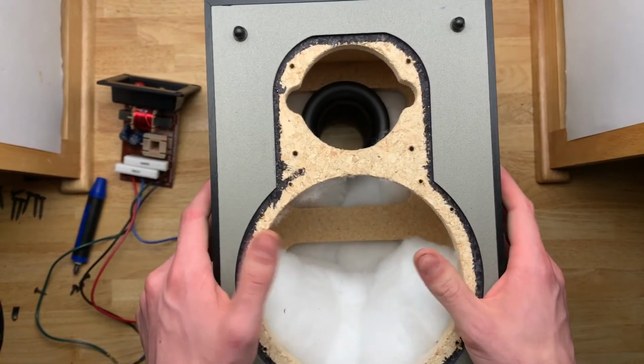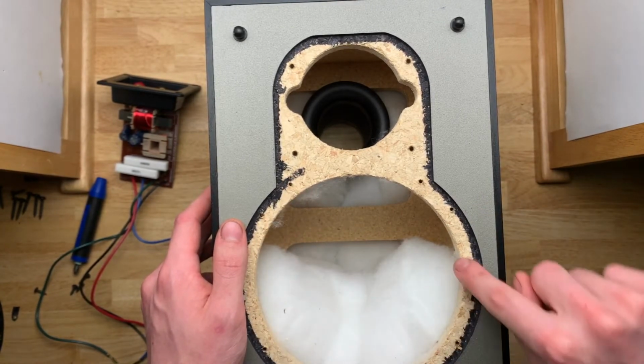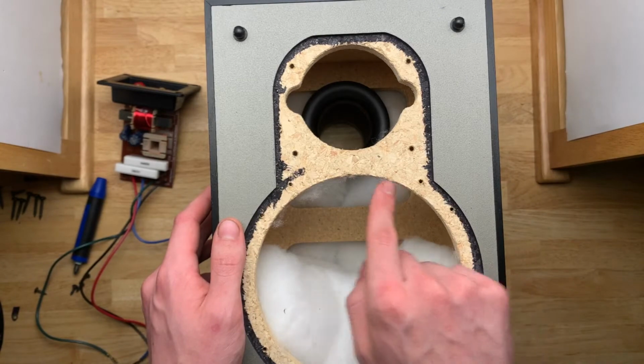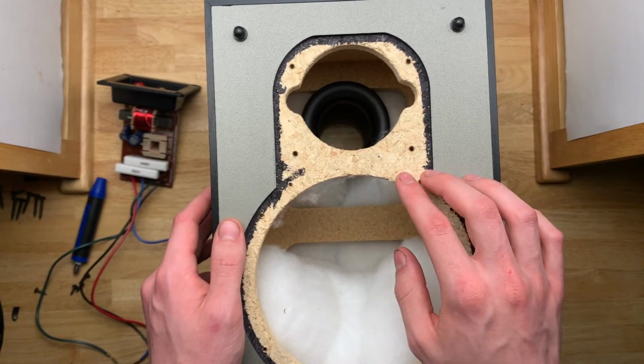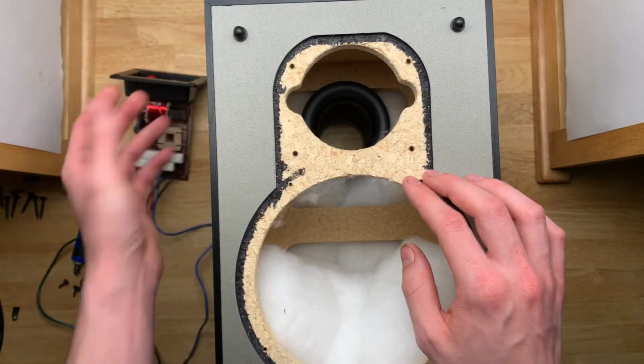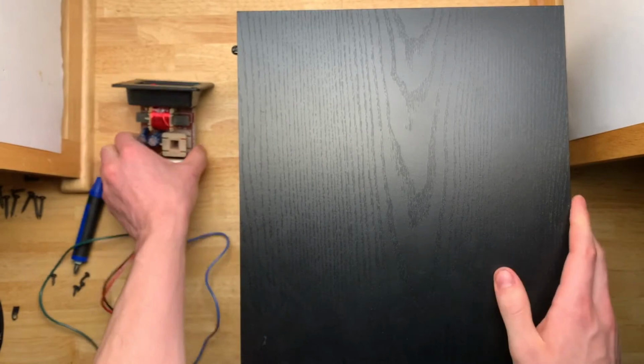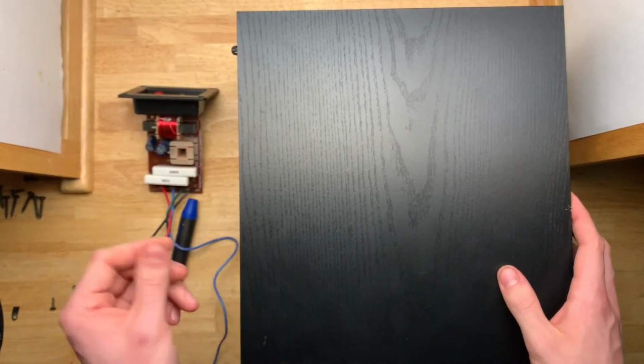I think the only improvements you could make are maybe to soften these edges to minimize diffraction on the woofer, upgrade the components of the crossover, and really that's about it. I think these are some pretty solid speakers. The finish is nice. Just upgrade some of the cheap stuff.